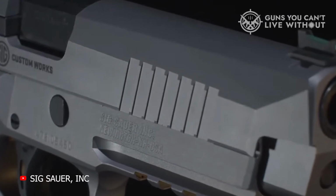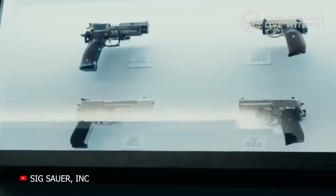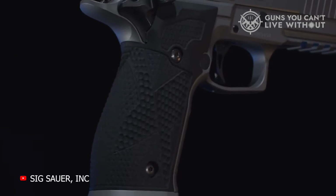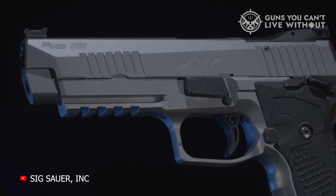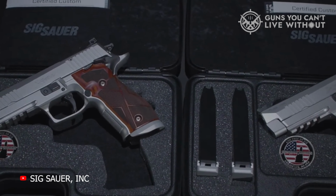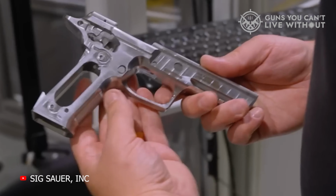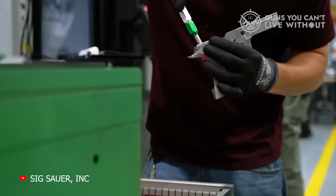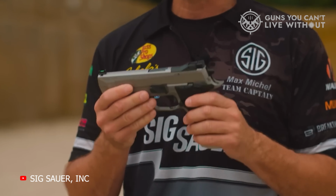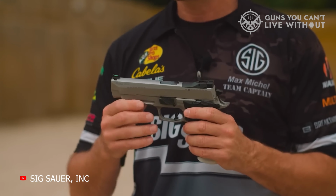This model is a highlight of Sig Sauer's Legion series, celebrated for its top-notch quality and meticulous attention to detail, making it a favorite among competitive shooters, law enforcement personnel, and gun enthusiasts. Available in several calibers, including 9mm Parabellum, .40 S&W, and .357 SIG, the P226 Legion offers versatility, allowing users to select the ammunition that best fits their requirements.